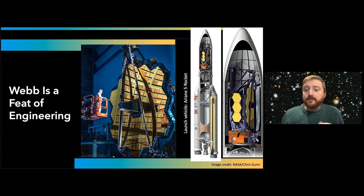Webb is a collection of movable parts that have been designed to fold into a compact formation that is considerably smaller than when the observatory is fully deployed. This allows it to just barely fit in the 5 meter storage space of the rocket that will be used to transport it to space. This is shown on the right. It's going to sit in the nose cone of this rocket. It's an Ariane 5 rocket, provided by ESA, the European Space Agency.